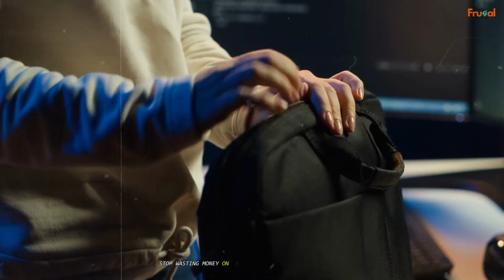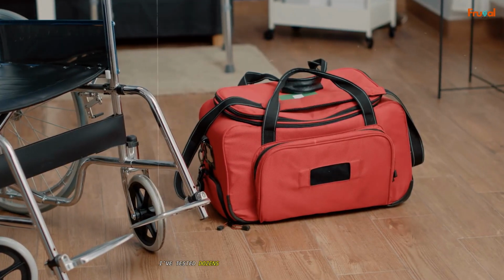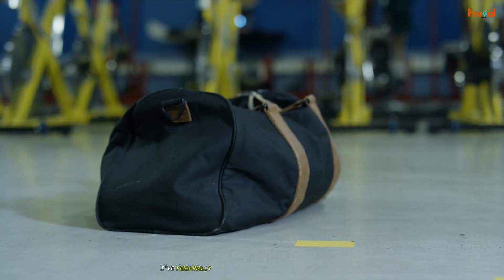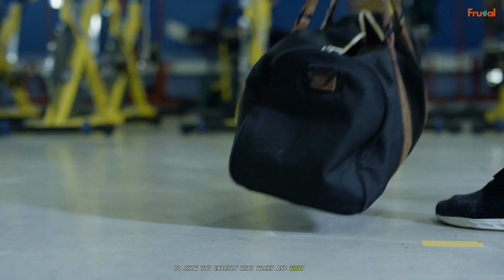Stop wasting money on duffel bags that fall apart after one trip. I've tested dozens of bags, and these 5 will actually last. But number 1 completely shocked me. I've personally put each one through real-world testing to show you exactly what works and what doesn't.